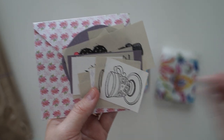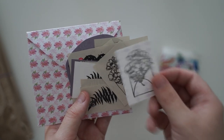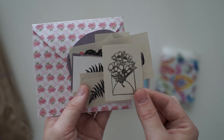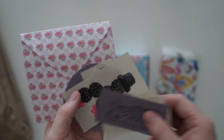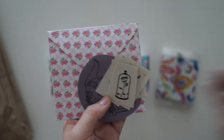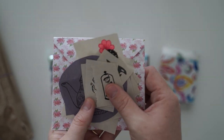And the paper that she stamped these on are just so delicate and beautiful. Little teacups. I love that one. Look how pretty this one is. Oh, look. Big cacti. Beautiful. Oh, how pretty. Thank you. All right. I'll put that aside.